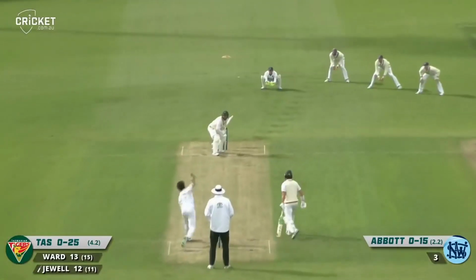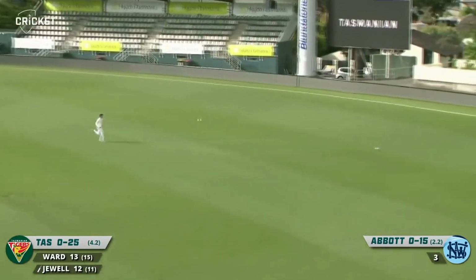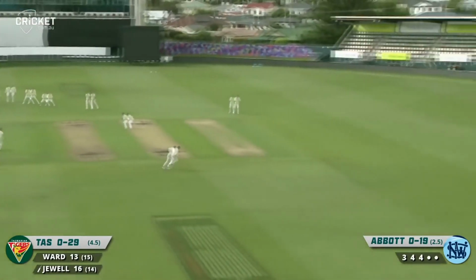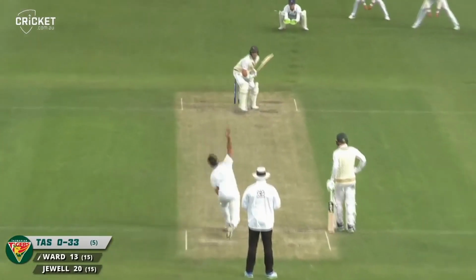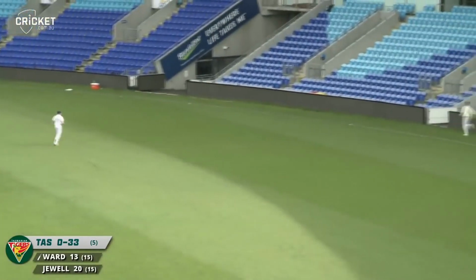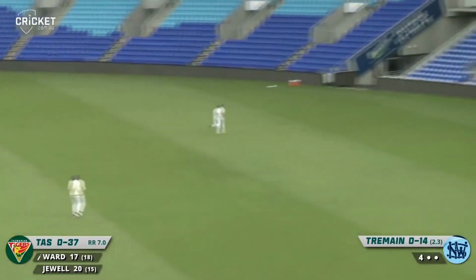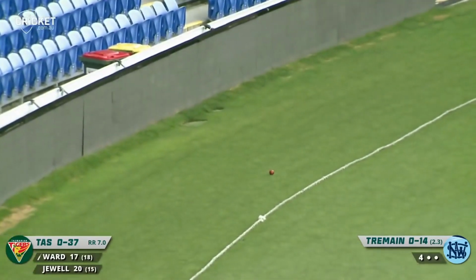All-time Tasmanian Shield opening pairs. That's a slashy shot, and it's beautiful. Straight through the covers. Too wide from Abbott, and he gets punished. And again wide and dispatched. Glorious. Square leg. Too wide. You can't bowl there to Tim Ward. That's 4. And there you go again. Just squirts it backward of point for another 4. That was deliberate from Tim Ward there.